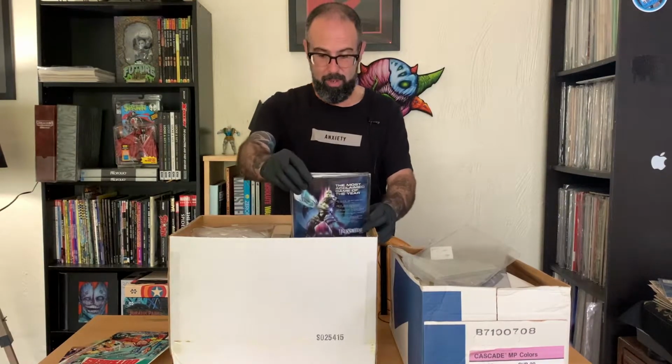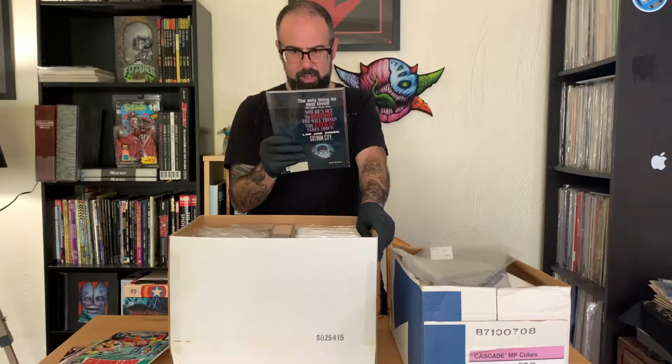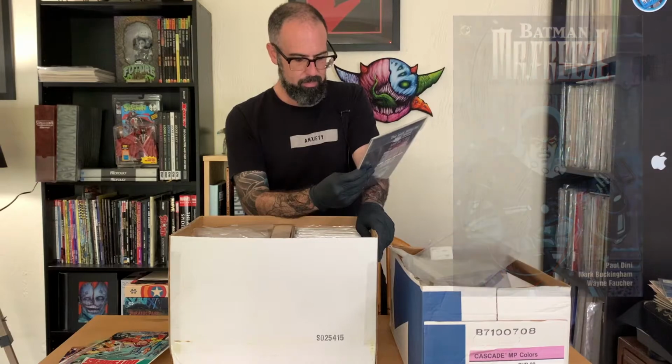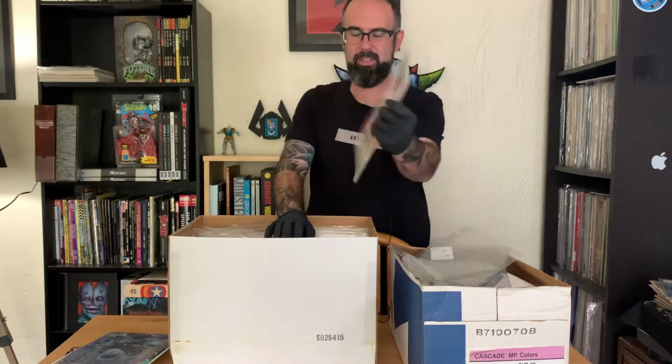I can't believe I just pulled that book out of here. I don't know this one. Paul Dini, Batman Mr. Freeze. It's just a one-shot. Mark Buckingham, Paul Dini. Here we go. Yeah, a movie adaptation. Batman Returns. This is a cool one.